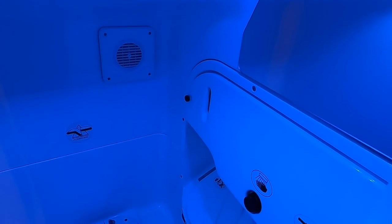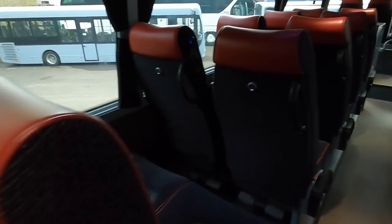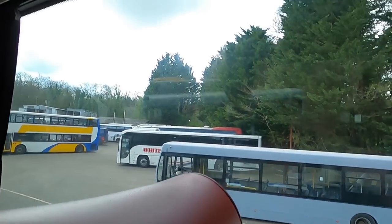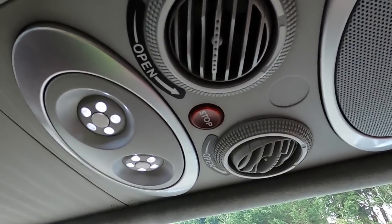Access to the toilet is down these stairs. Decent sized toilet there, a Shades Technik unit. Also have the emergency exit door there. LED reading lights.